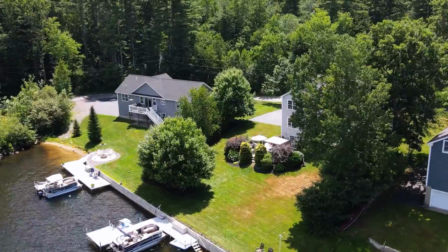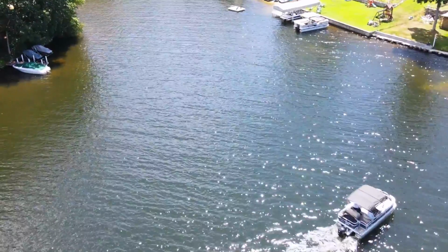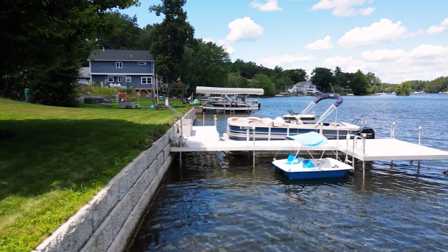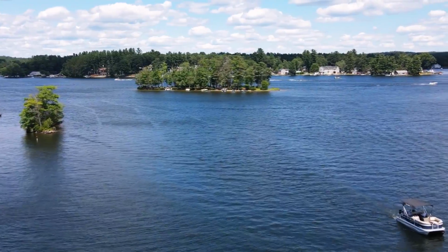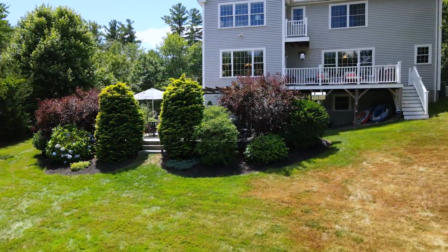These homeowners are going to be very sad to leave this beautiful 269-acre pond. Whether you're out on the boat, or on your paddle boat, or jet skiing, or even going over to the cute little island in the middle of the pond right here, this pond has a lot of recreational activities to do.